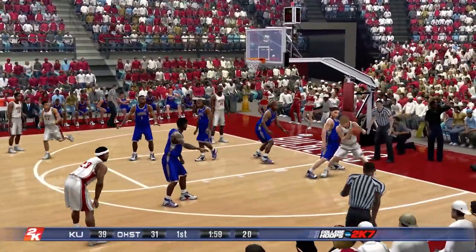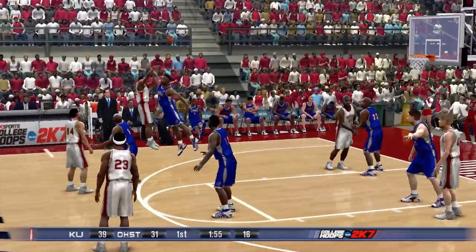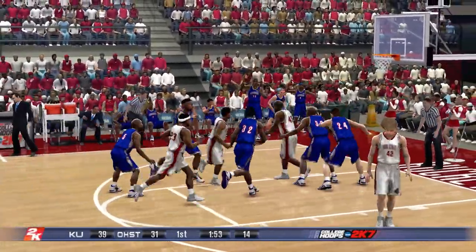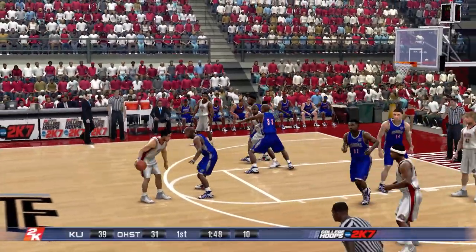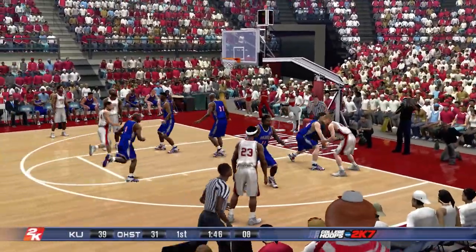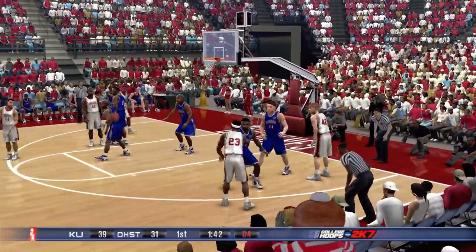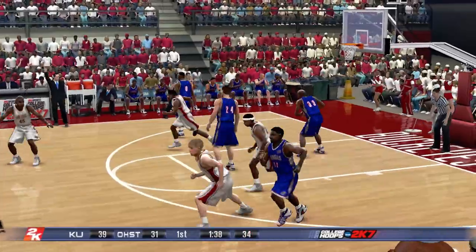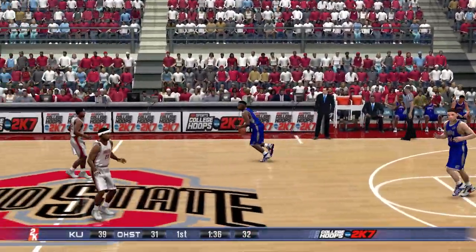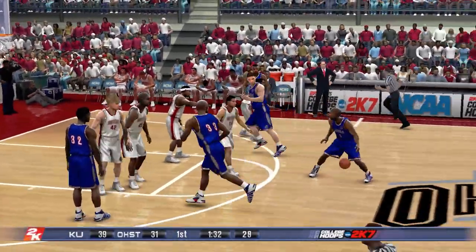2 minutes remaining. Number 42 bounces it to the perimeter. It's blocked, but they still have it. Number 14 has it on the perimeter. Lead pass, right wing. They're going to have to hurry. Number 42 catches it, high post. Number 14 can't get the bucket from 18 feet. The Jayhawks can push their lead to double digits.